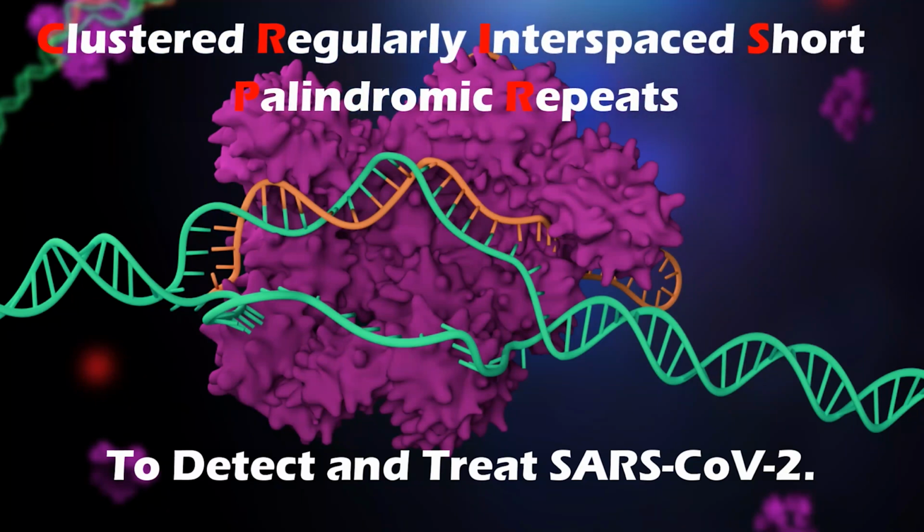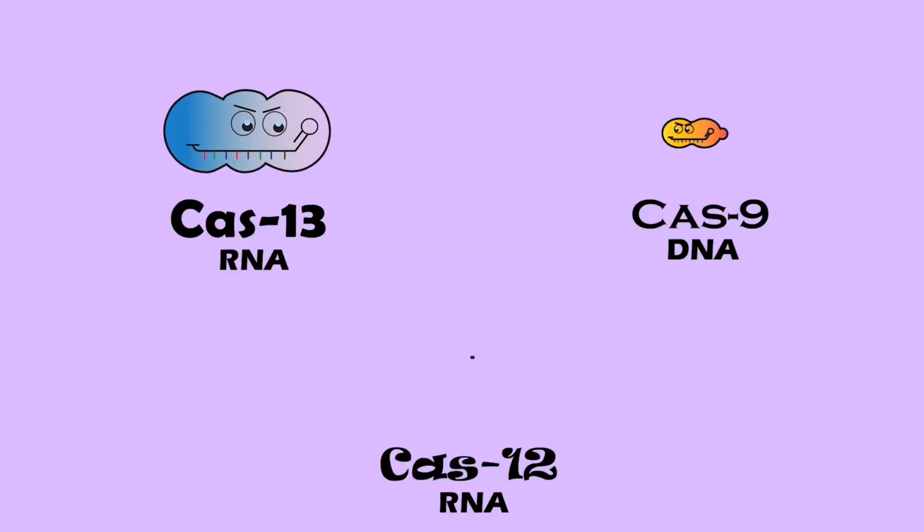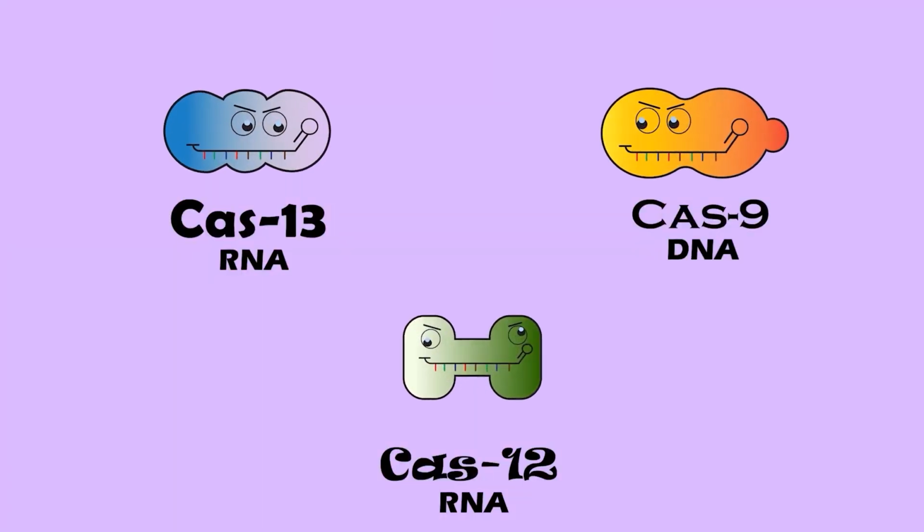This is CRISPR. You may have heard of it. Since its conception in 2012, CRISPR technology has become one of the biggest breakthroughs in gene editing by allowing scientists to use different enzymes to cut and edit genetic material within humans and other organisms. But this technology has a very interesting origin.